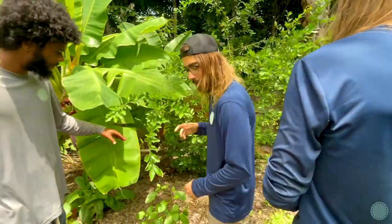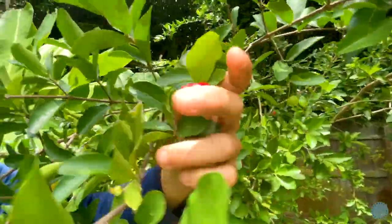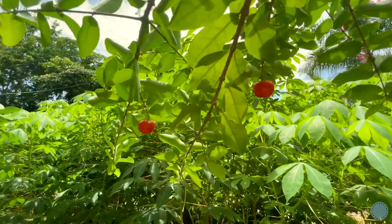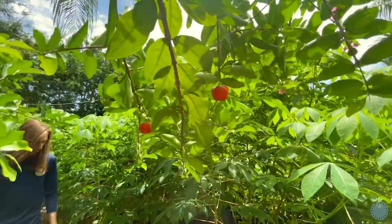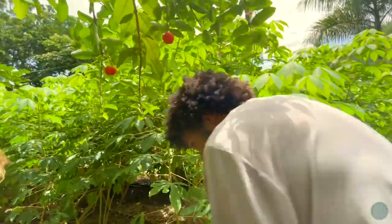Oh man, dude, the guy's found cherries. The highest vitamin C source you can grow. Good find. Wow, these bees love these flowers too. Oh, cool, at the sale? Yeah, this is a machete. Yeah, let's get that. Oh yeah, it's my machete.